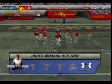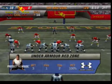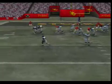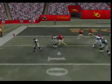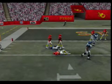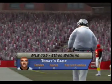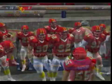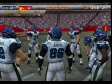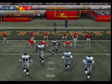Here we go. Blue down, blue down. Hold the rock. Tosses it left. Watkins is there on the stop. On 1st and goal, they can't get into the end zone. 6 on the play. 4 more yards to finish off the drive with a touchdown.